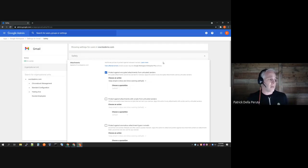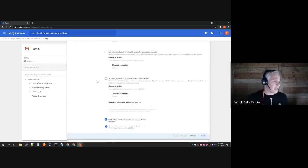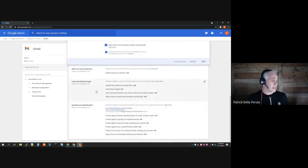But you can see it has a bunch of different settings for attachments. Scrolling down the list here, it also does inbound email link scanning. So if there's any links embedded into an email, it can scan those. It can open attachments in a security sandbox before it's delivered to an end user.